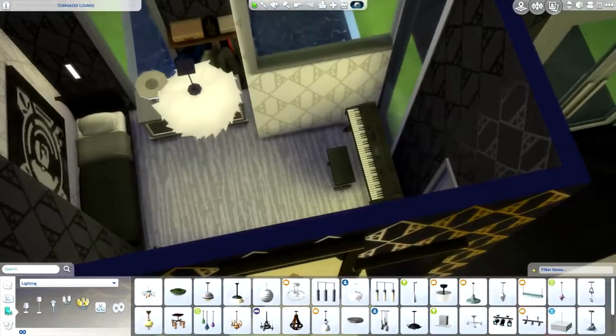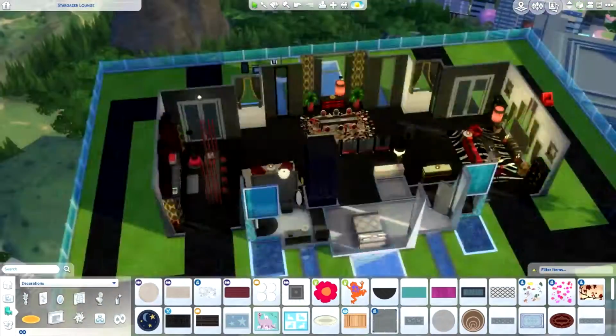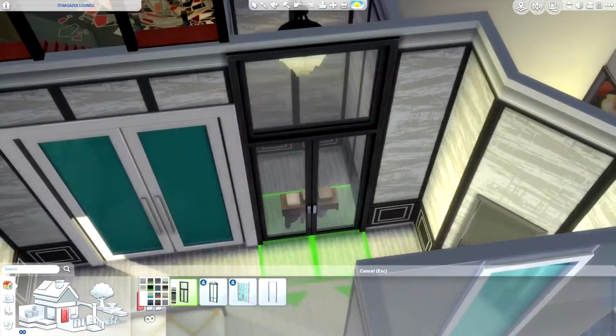And then the son's room is right next door to this one, and that one has a black, white, and red theme. Like I said, it also has a walk-in closet.